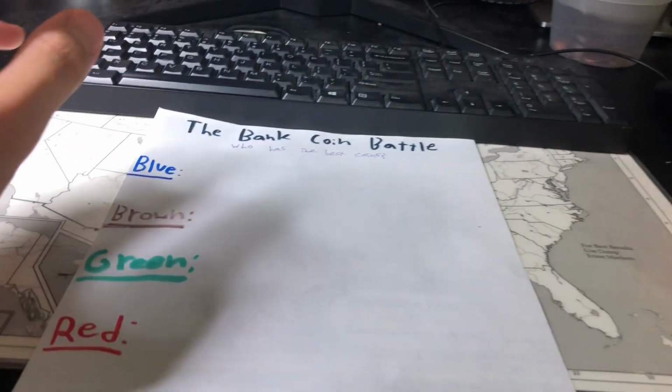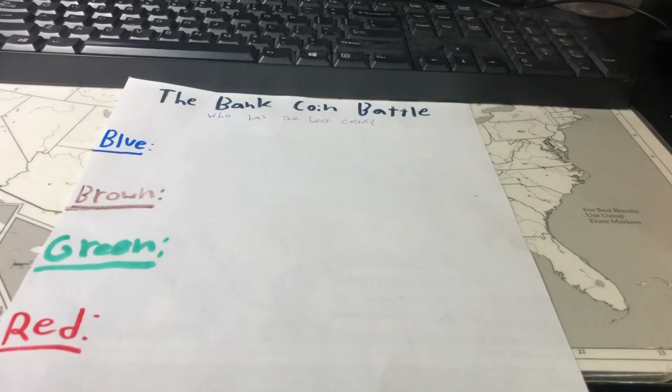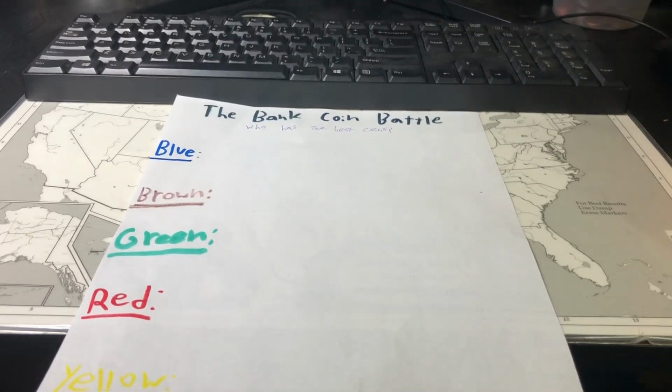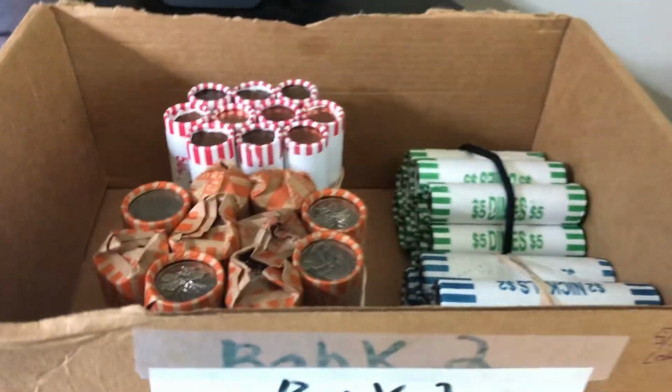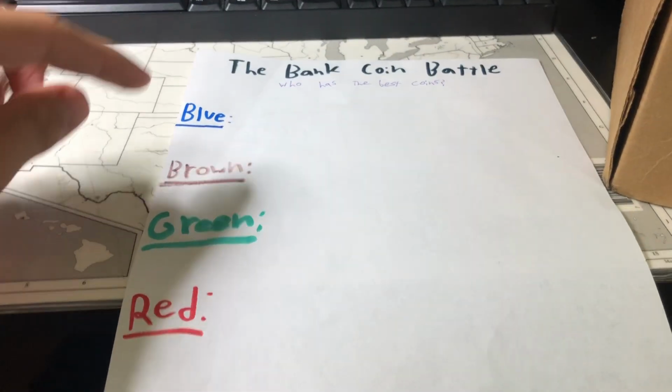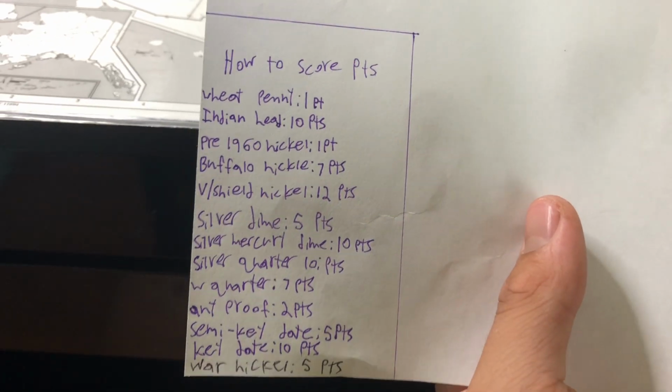If you have not seen episode 1, this is part of a series. We've gone to 5 different banks and got 10 rolls of each type of coin, and we're going through them to see which one has the most points and which bank will win. They each have their own color on the front here, and then we'll put the points down at the end. I think Blue Bank, which was in the first episode, had about 2.5 points, which is not that good. Here's how we score it.